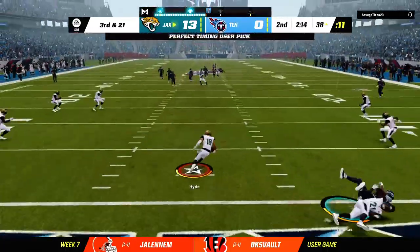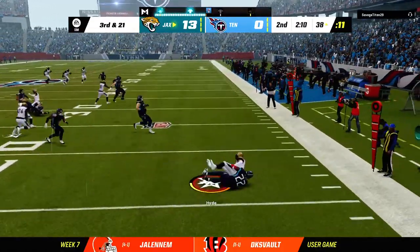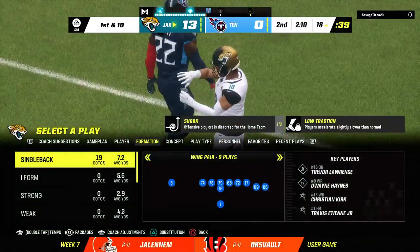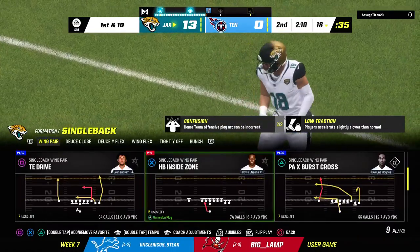He rifles one that's intercepted. Picked off by Micah Hyde. And the Jags are going to have the football here at their own 18-yard line. Well, really not much secret there. Third and long, Charles, and he was looking to throw the football.